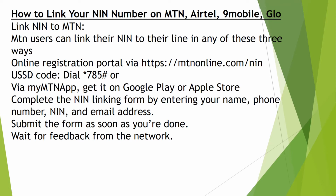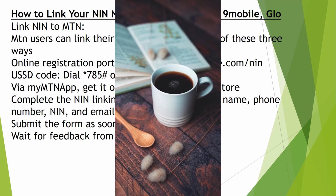How to link your NIN on MTN, AIRTEL, 9MOBILE and GLO. You can link your national identification number on these network operators as follows. Link NIN to MTN. MTN users can link their NIN to their line in any of these 3 ways. First one is the online registration portal. I'm going to put the link in my description. Then use the USSD code, dial star 785 hash, or you can use the MTN app. You can get it on Google Play Store or Apple Store. Complete the NIN linking form by entering your name, phone number, NIN and email address. Submit the form as soon as you are done. Wait for feedback from the network. This could take a couple of days or weeks or months, depending on your network.